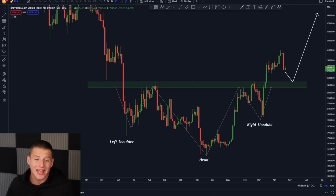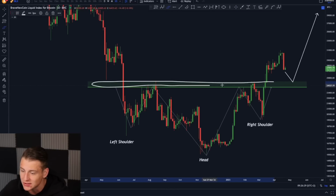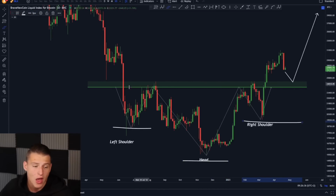And if you're looking at the bigger picture, it makes so much sense to see the continuation or the retest of the 24.6k level. Why? 24.6k is this major previous level of resistance. You can also see it was the neckline in the inverse head and shoulders, where Bitcoin first created that bottom, created that lower low, and then created a higher low, making a perfect inverse head and shoulders.